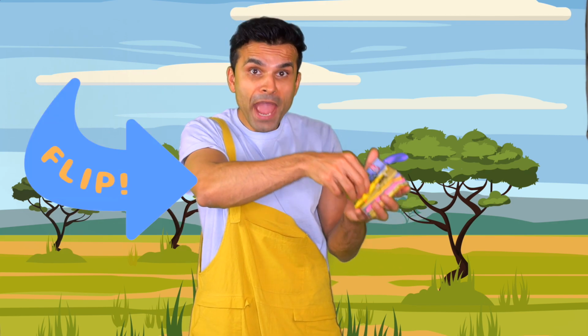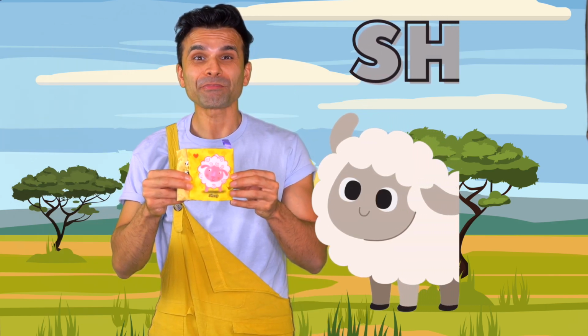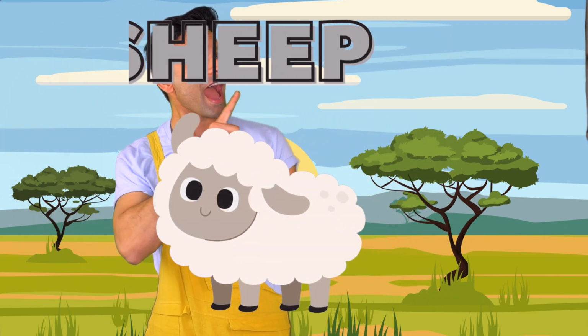Let's flip the page. It's a sheep. Starts with the letter S. Sheep. That's a sheep. Let's see what the next animal is.